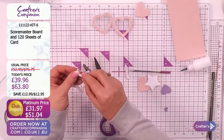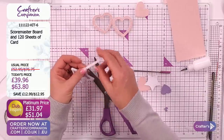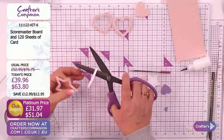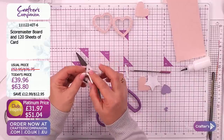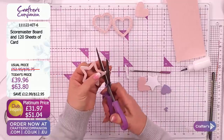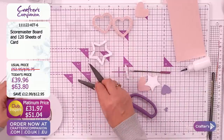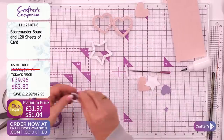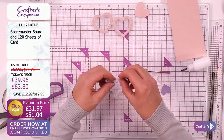Otherwise, I just find that at the point of the star, if you turn the tape back, it gets messy. It's a bit clunky on the corners. Clunky is a good description, and we don't want clunky. And even doing them in separate little bits like that, it doesn't actually take too long. I think it probably takes quicker than trying to convince the tape to go round a corner. There we go. And then the last one, as long as we put that round on here.